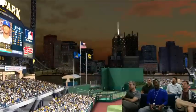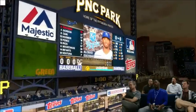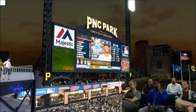What I always liked about our lighting model is how it affects the jumbotrons, how we simulate realism. If we go back to a day game, you'll see the Jumbotron will be lit completely different than it is at night.